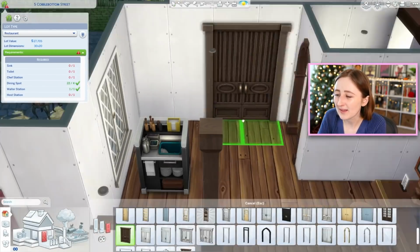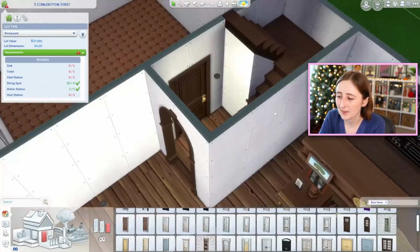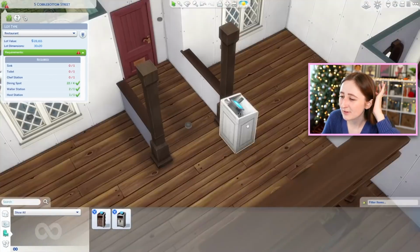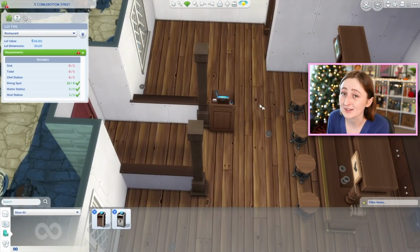I tried to go for an older sort of look as well, like older flooring, older tiles, kind of like it's been around for a long time. And I got some half walls and columns. I was just trying to make it look a little bit more interesting. Now keep in mind, the interior of this place is really small.